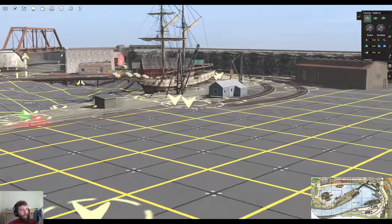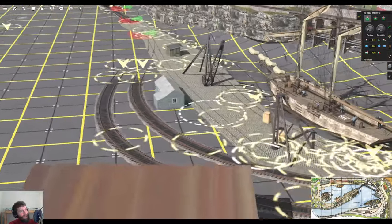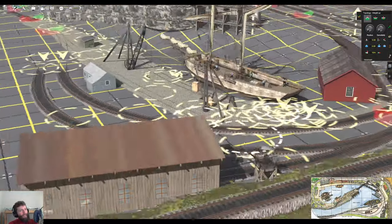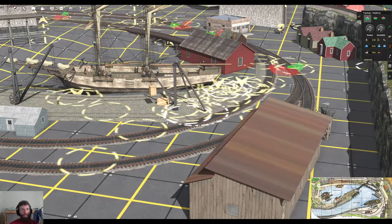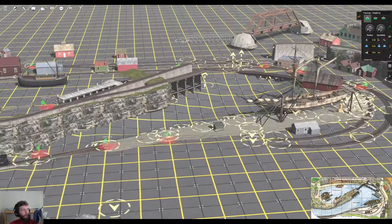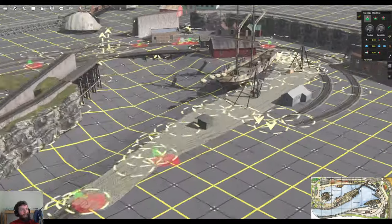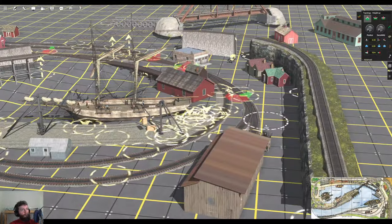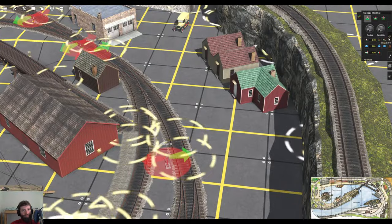Yeah, so I'm digging the... I kind of like it like that. I do like seeing the track, and I thought I'd want it buried, but I'm not sure that I do. So for the time being, uncovered, it's going to remain. Let's get some textures. Let's get some roads in the reverse order. So first, let's do roads.